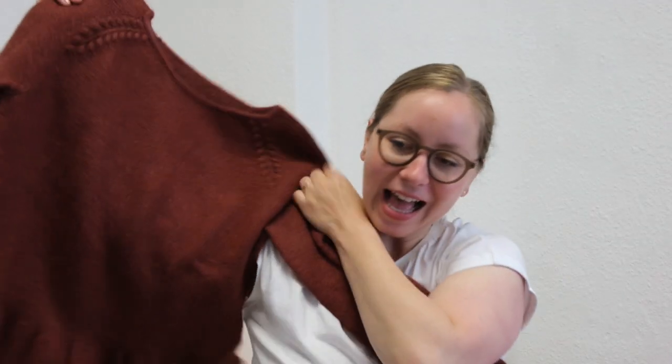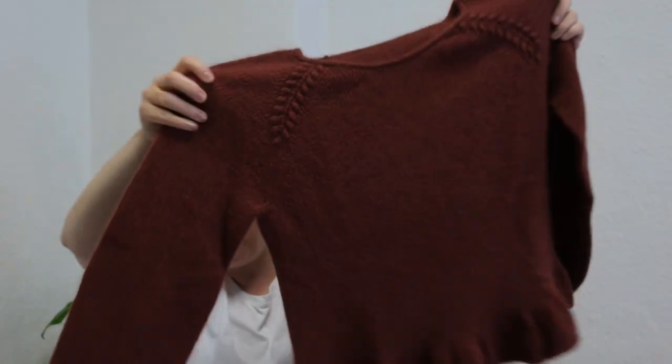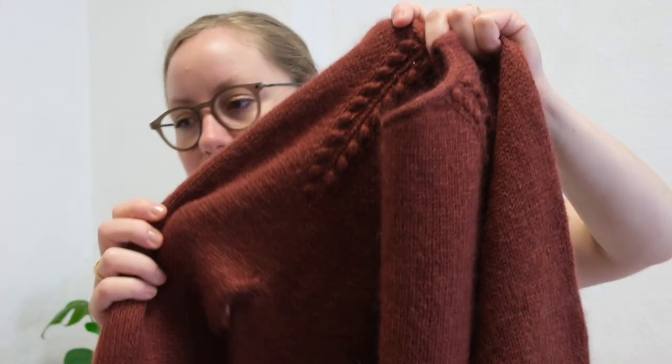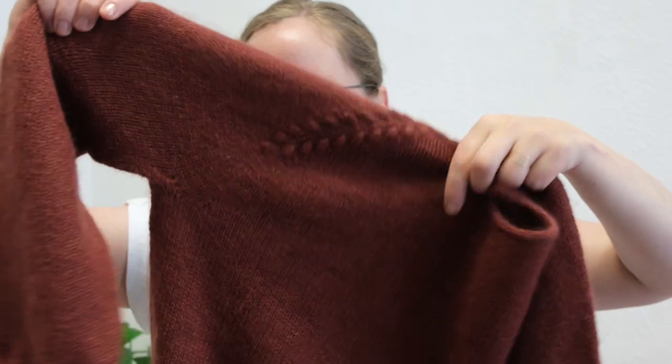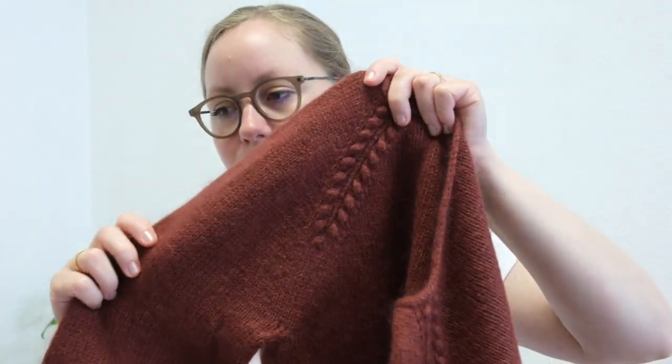The sweater is Wisteria by Agata Makiewicz. And this is the elegance of Art Nouveau personified in a sweater, if you ask me. Let me pull back a little bit so you can see it. This is a top-down raglan sweater with a really lovely scoop neckline and these beautiful raglan increases that echo wisteria bloom, so it has almost a 3D-like effect.